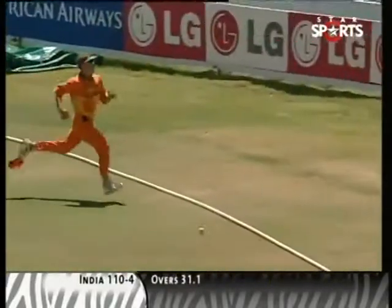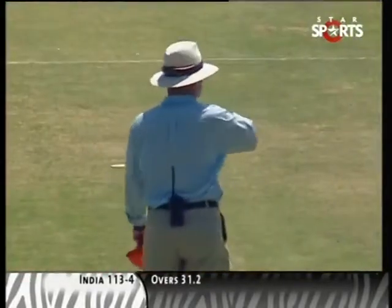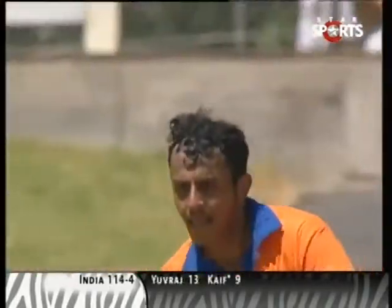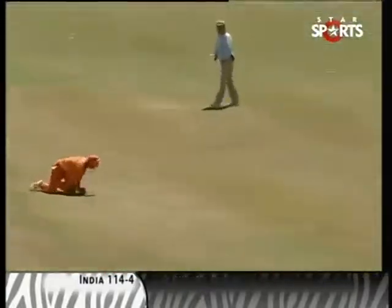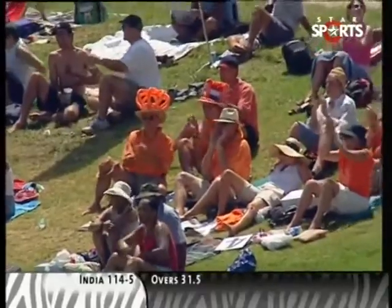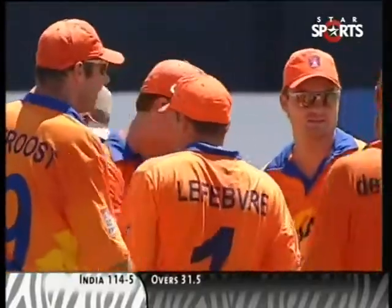At last the ball gets through. That's the first boundary for India since the 14th over. Roland Lefebvre has set the example in the field all day. He's taken a magnificent catch this time. And India in real trouble now, 114 for 5 in the 32nd over.